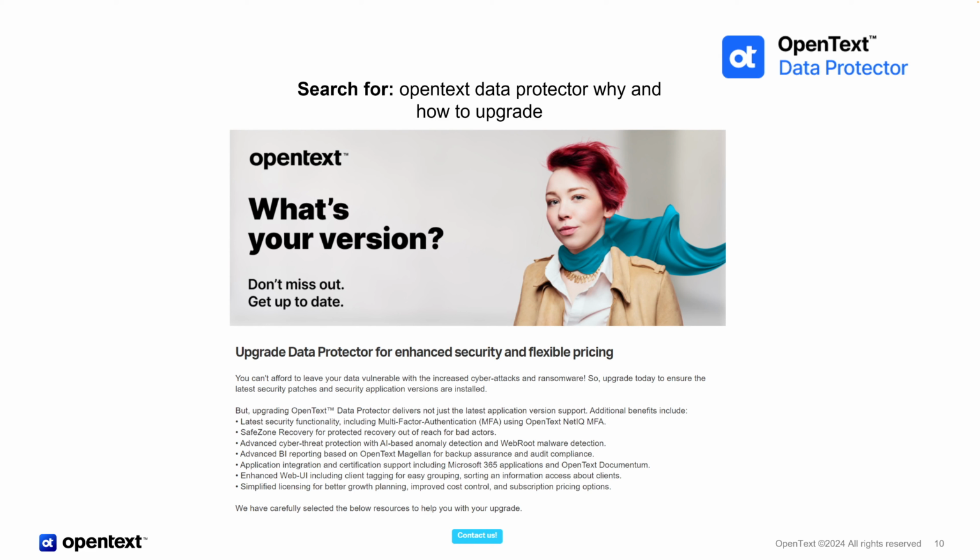Whatever route you take to upgrade, Data Protector will not only ensure you maintain reliable backup services, but also ensure you have business continuity throughout changing technologies. It will also enhance your experience and capabilities by bringing a wider and more capable set of functionalities to your backup and recovery solution.